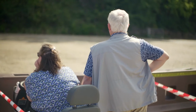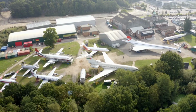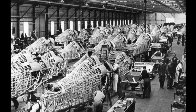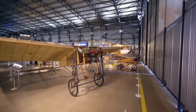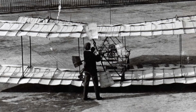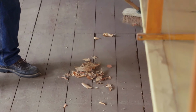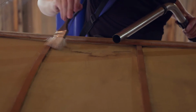A major player in the creation of Concorde, and once an important manufacturer of military and civil aircraft, Brooklands' aviation history is long and expansive. And it all began with the Roe 1 biplane, one of Britain's first attempts at getting airborne. Phil and Andrew have been giving it a thorough but gentle dusting down after nearly 2 years under wraps.